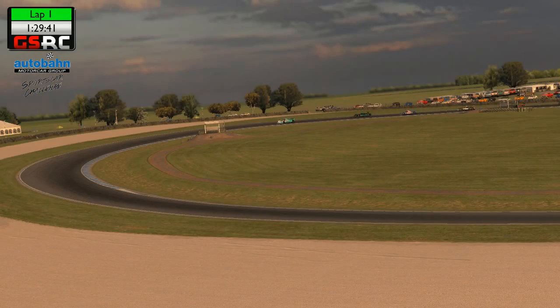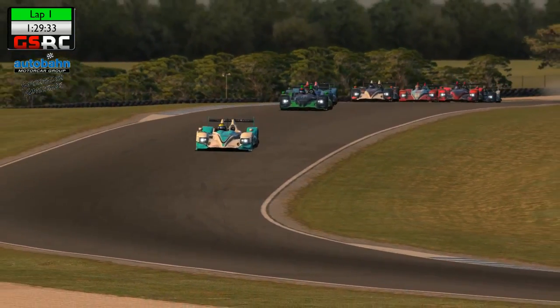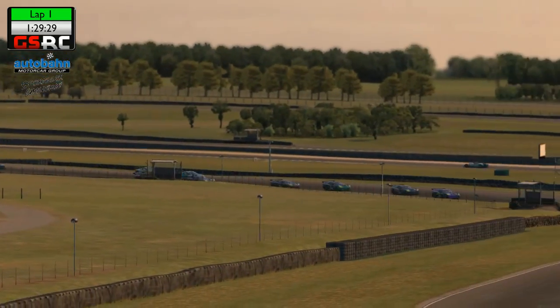Everybody getting single file. Oh, we've got an accident, though. A bit of a spin. Is that Chance Kelly? No, that's Mark Wilson, actually. And I don't think he hit anything, but we have to go to the GT1 start.